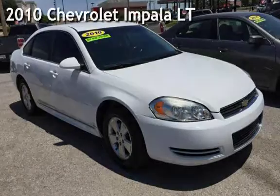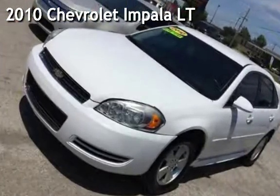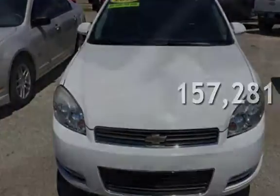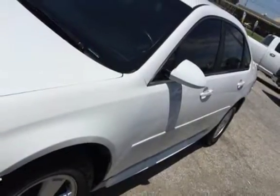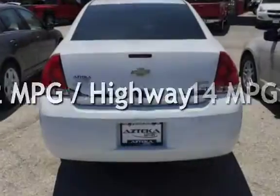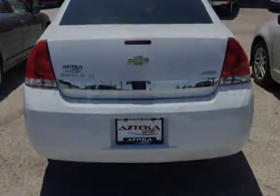Presenting a pre-owned 2010 Chevrolet Impala LT. This Chevrolet has less than 158,000 miles on the odometer. Estimated fuel economy for this vehicle is 14 miles per gallon in the city, and 22 miles per gallon on the highway.